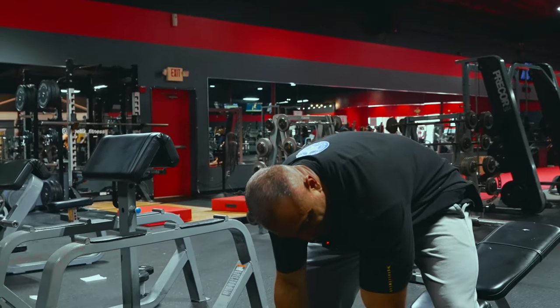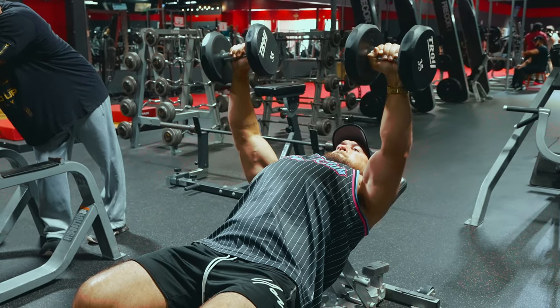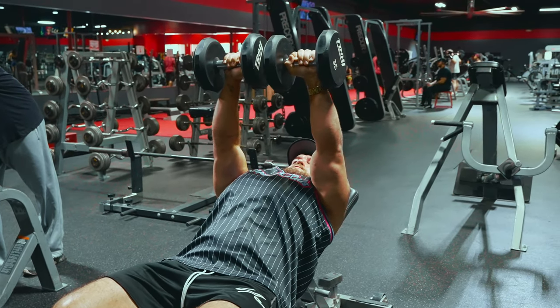Just try to get a little blood in it. You don't want to annihilate it in the first set. Hold at the bottom for a little longer. Up, yep. Like five.